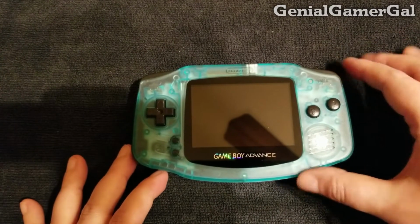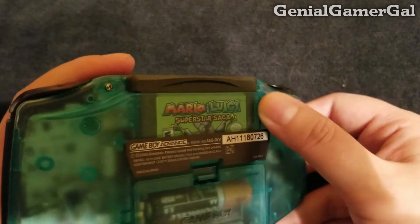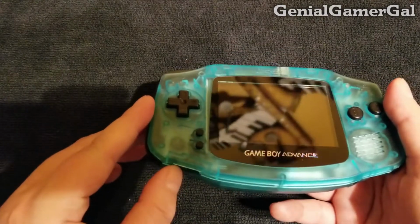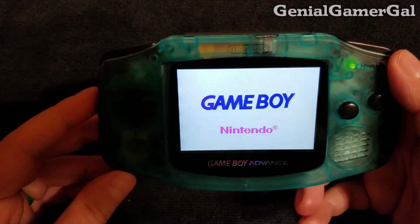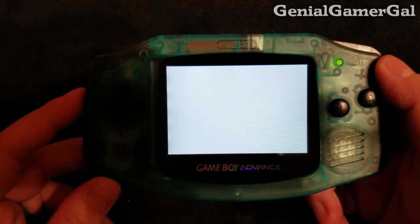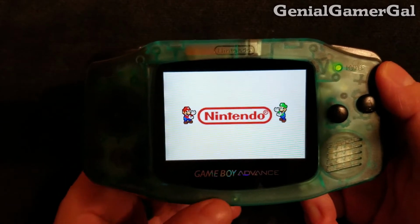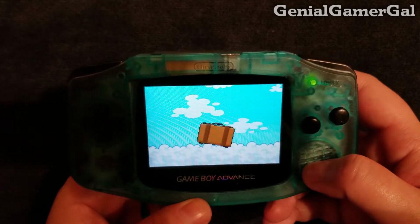So let me show you. I think I have the batteries and stuff in it, right? Yep, I have batteries. Oh, and look, I was playing Mario and Luigi Superstar Saga, which I haven't beaten yet, but I'm working on it. So let's take a look. This is the IPS display version 2. It looks absolutely gorgeous. I love it. And it has a little bit louder speaker.